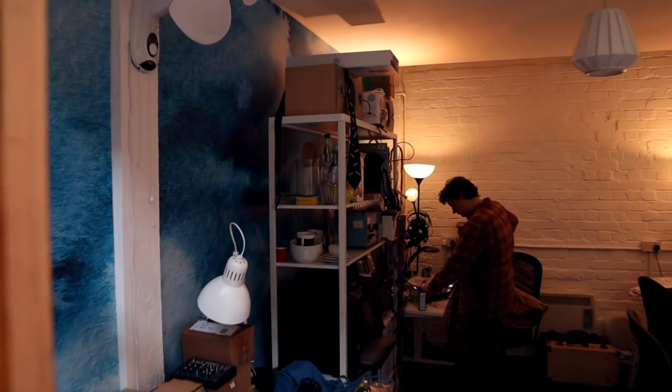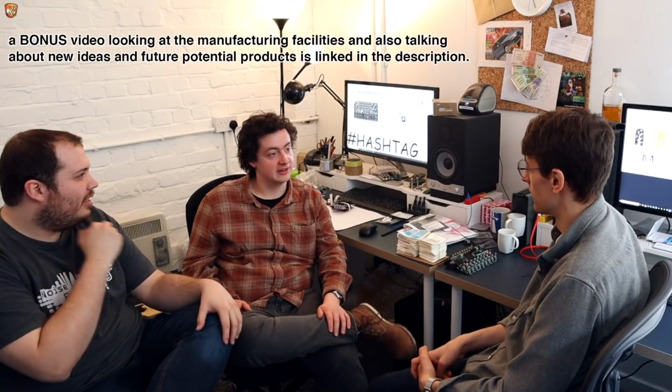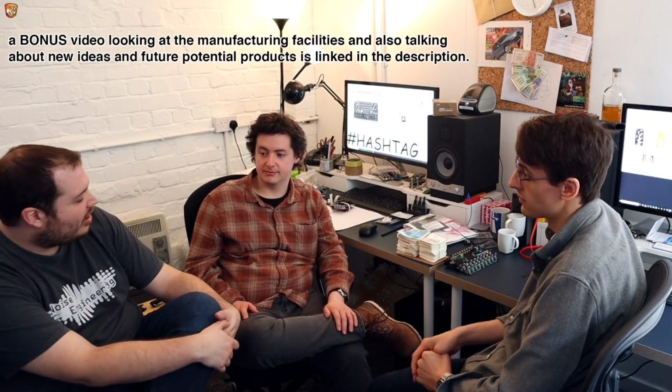Here at your Bristol facility, two rooms. Is this kind of design space? Yeah. Design, admin, everything space, testing space, accounting space. A quick bit of background would be nice.